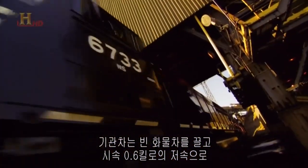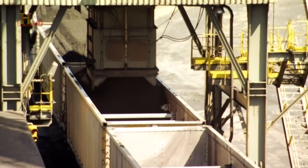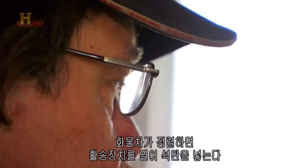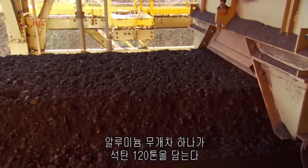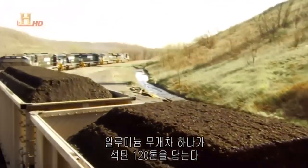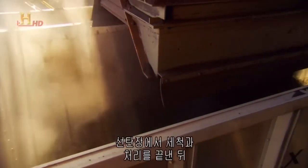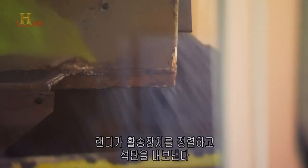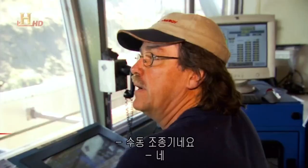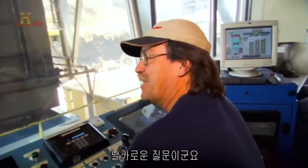A locomotive pulls empty carriages at a steady 0.4 miles per hour underneath this coal chute. When the car is lined up, the chute opens and out comes the coal. Each open-top aluminium carriage holds 120 tons of coal. They treat it at the plant up there, clean it, so it comes down here and gets loaded. Randy lines up the chute and releases the coal. You're doing this with the joystick. You ever get a tarry thumb from the joystick? Well, good question.